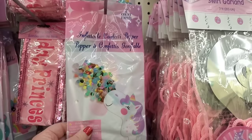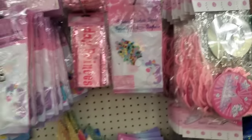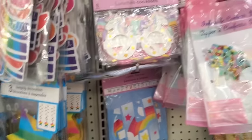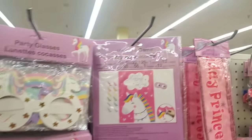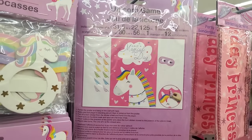It's an inflatable confetti popper and you get 2 of them. I didn't even realize you get 2 of them. That makes it even more awesome. There are so many fun unicorn items. This is a unicorn game. I don't remember ever seeing that. That'd be fun at a party.